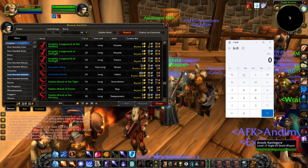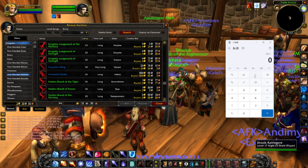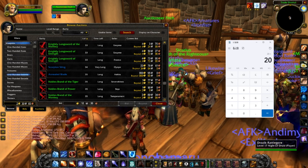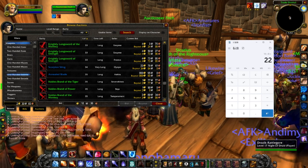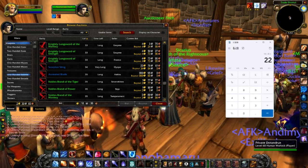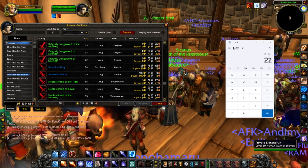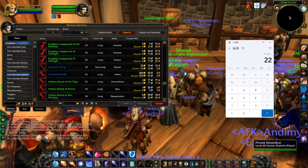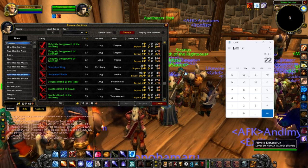But then you have to factor in armor. Most mobs have like 30% armor. 20 times 0.7 equals, plus 8 equals. So that's the total DPS damage to the target. Basically, the spell damage gets a hidden 30% damage bonus because it's ignoring armor, right? So this weapon is going to do about 22 DPS for me.